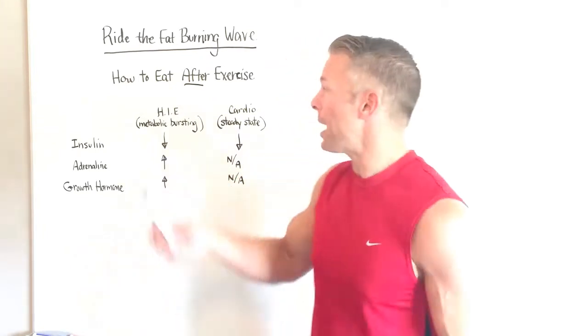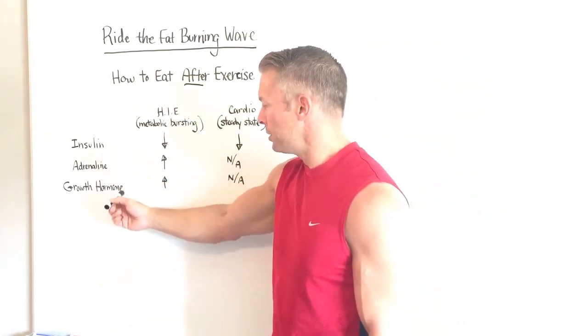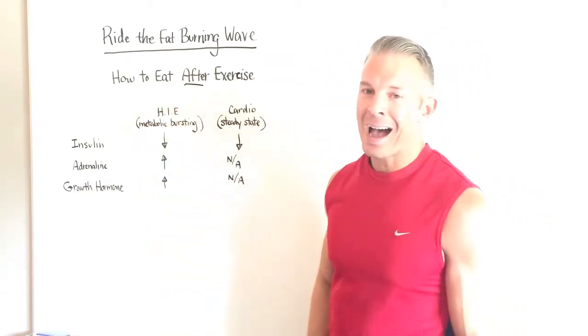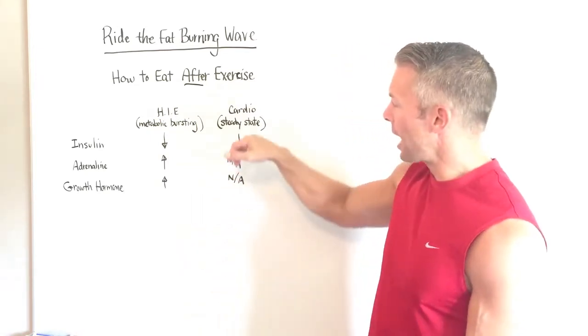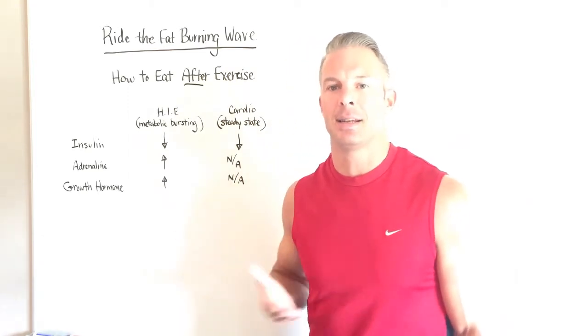Let's talk about how to ride the fat burning wave. So up here on the whiteboard, you're going to see I've listed 3 hormones: insulin, adrenaline, and growth hormone. And I've listed 2 types of exercise. First one's called HIE, high intensity exercise. So there's several different ways that you could do this. The second column is steady state cardio. So regular, long duration steady state cardio where you maintain a steady pace the entire time.